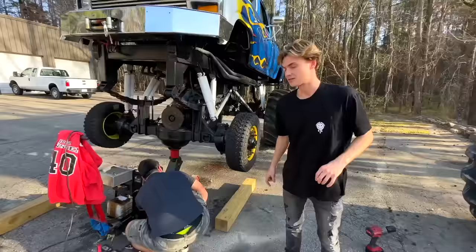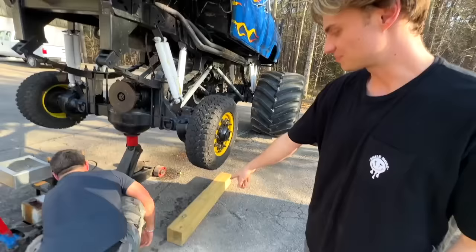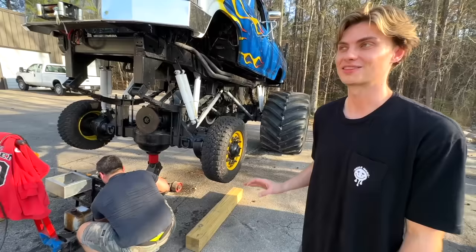To the next step. We got the front two tires on, we got the two backs to do next, but since these are so small, we have to drop the truck onto these blocks so we get the jack out, because they're way too small. Way too small, look at that. I have like 90% of the way in.